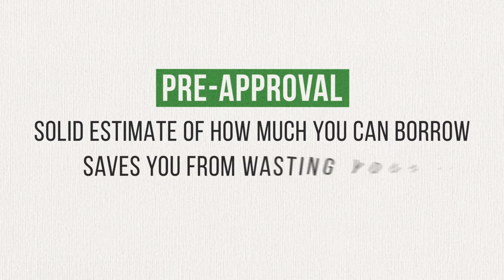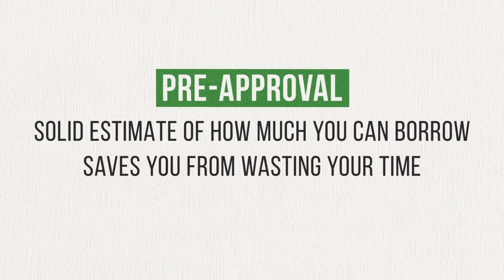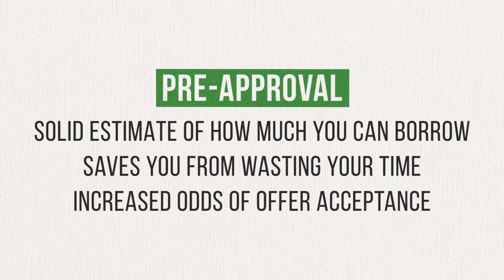Not only will a pre-approval prevent you from wasting your time by going and looking at homes you can't afford, but it will also increase the odds of your offer being accepted. Imagine you were selling your home. As a seller, you want to get a deal done as quickly as possible because every month that you still own the property, you need to pay your mortgage, property taxes, insurance, and HOA fees. If a seller accepts your offer and then you can't get approved for a mortgage, the deal is going to fall apart.